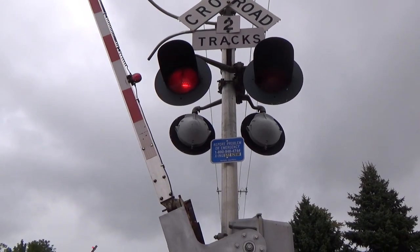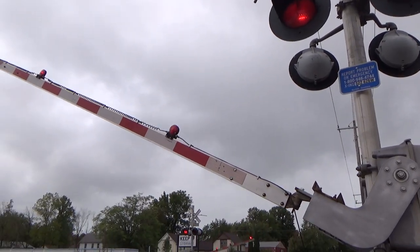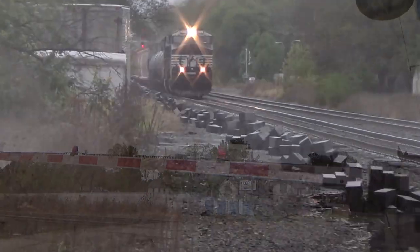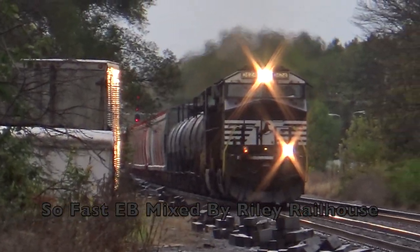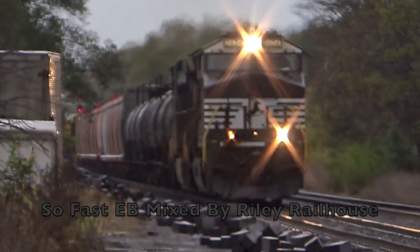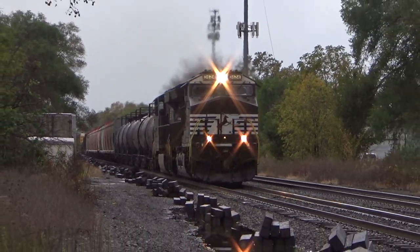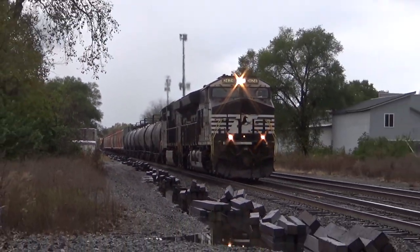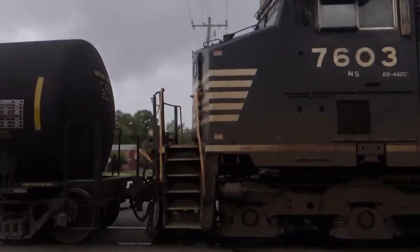After eating some breakfast at the Wiley's Railhouse, while I was eating, I kept checking ATCS because we would get another eastbound, and this one is another manifest from Chicago all the way to Elkhart, Indiana, with an ET44AH leading the way of this morning's manifest.